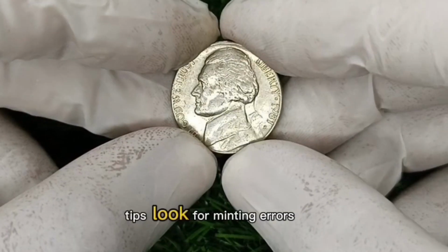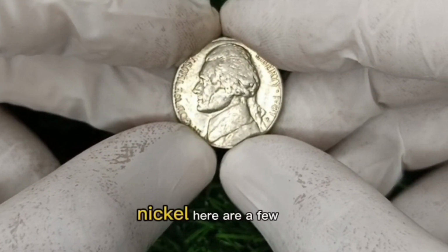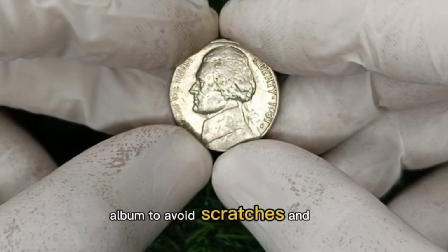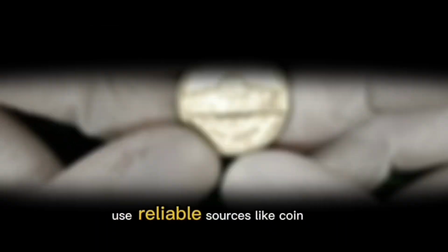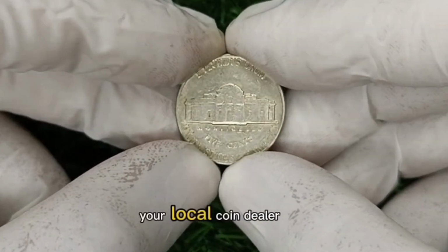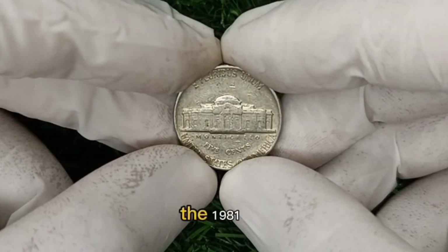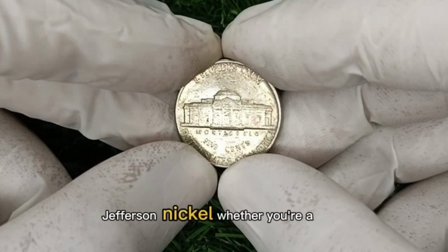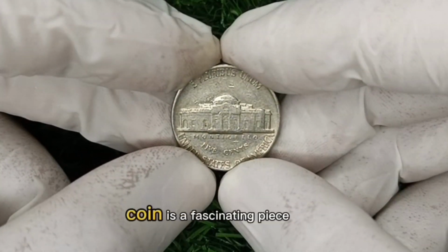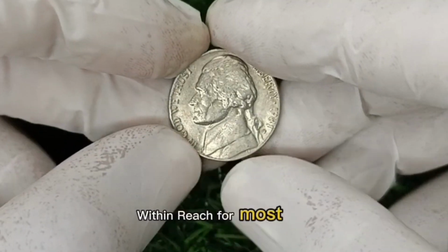Here are a few tips. Look for minting errors like die cracks, misaligned dies, or repunched mint marks. Keep your coins in a protective holder or album to avoid scratches and tarnishing. Use reliable sources like coin catalogs, online marketplaces, or visit your local coin dealer to estimate values. That's all for today's deep dive into the 1981 Jefferson nickel. Whether you're a casual collector or a passionate numismatist, this coin is a fascinating piece of American history that's still within reach for most collectors.